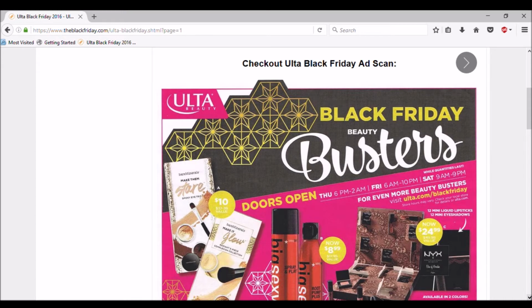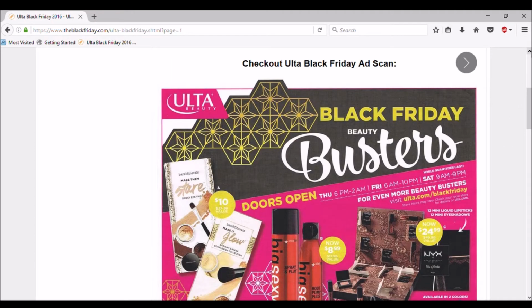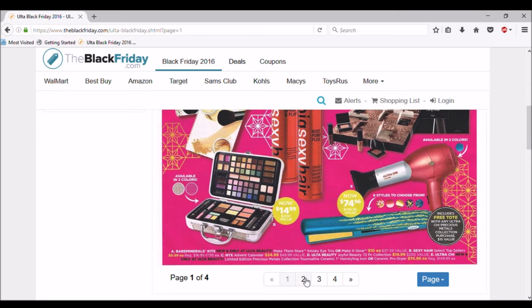So let's just go ahead and have a quick look at this. They are going to be having some bare mineral kits on sale. They're also going to be having the NYX Advent Calendar, which includes 12 mini eyeshadows and 12 mini liquid lipsticks for $24.99. Their bare mineral kits are going to be $10. You can see here some hairspray, $8.99, and some blow dryers and hair straighteners. And that's just the first page.